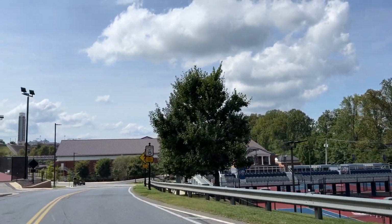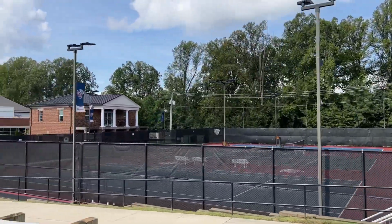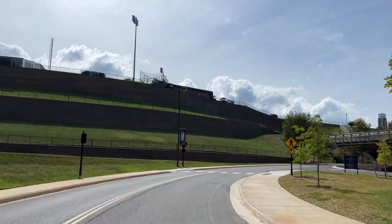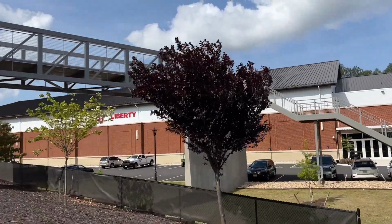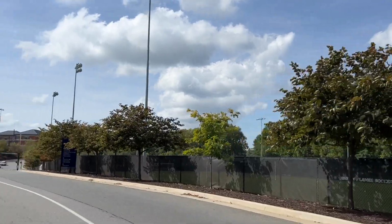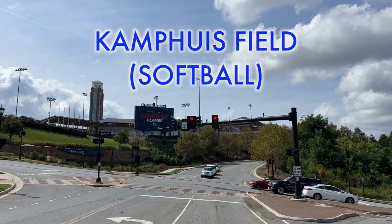Down here to our right and left, we have Liberty tennis courts. Outdoor tennis courts. And then straight ahead, we have an indoor tennis court and multi-purpose facility. See our multi-purpose center right here to the right. We got your indoor tennis courts to the right of this building, and then a multi-purpose facility right there. If you're keeping track of where we came from, the tunnel to get out to Ward's Road is to the right. Straight ahead behind that big Liberty Flame sign, that is the softball stadium.